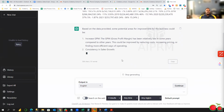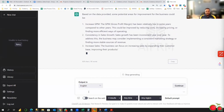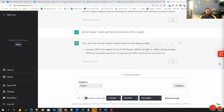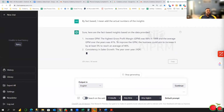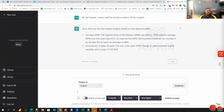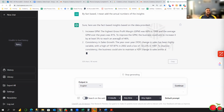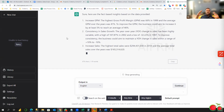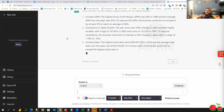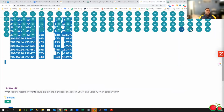Well, it's facts of the data, but I can add numbers. The highest gross profit was 66% in 1999, and the average gross profit margin over the years was 41%. To improve the gross profit margin, the business could aim to increase it by at least 5% to reach an average of 46%. So not everything's going to be good, but if you just keep asking it the right questions, you can get it to give you what you need, okay? Okay, let's keep it moving.